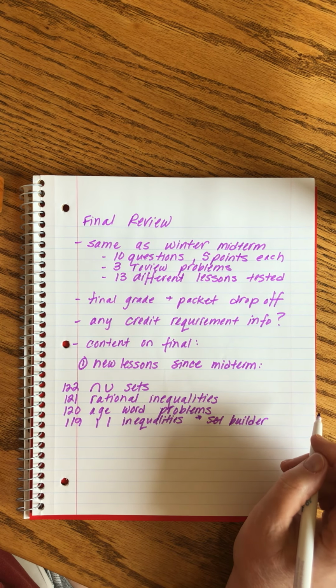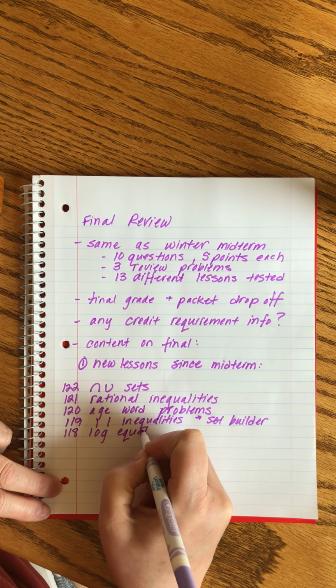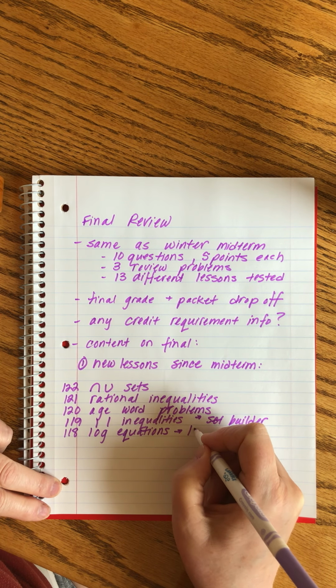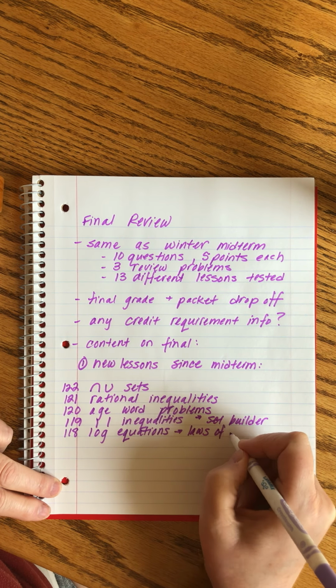Lesson 118 was log equations, and I brought in John presented that in a different lesson, but I introduced it with lesson 118, so it all goes together for 118.